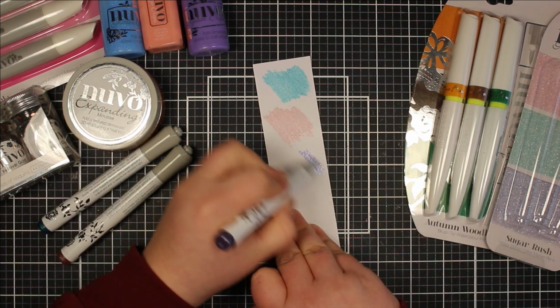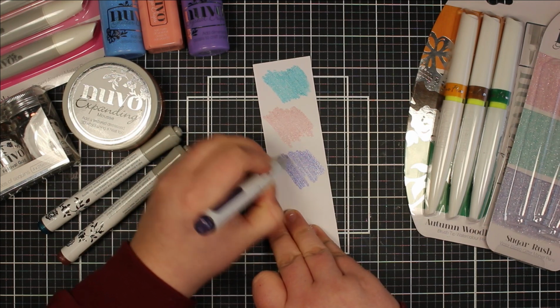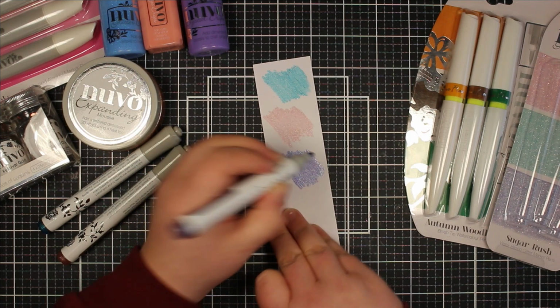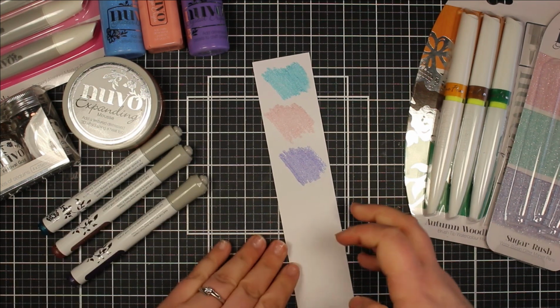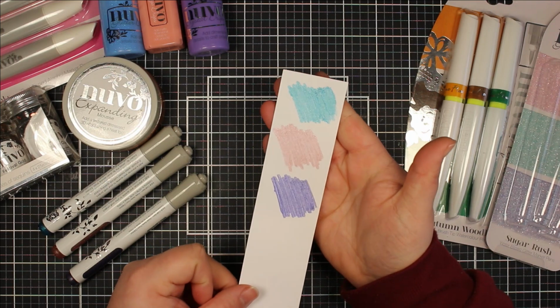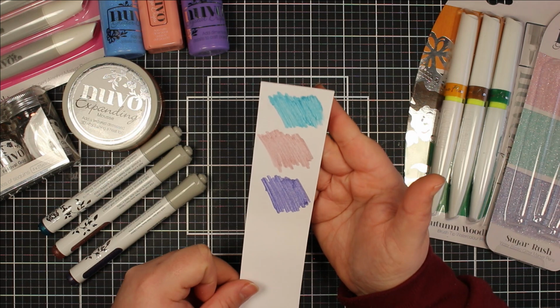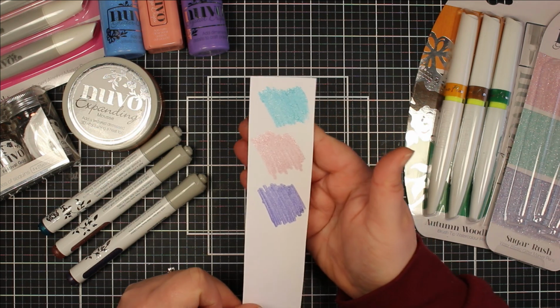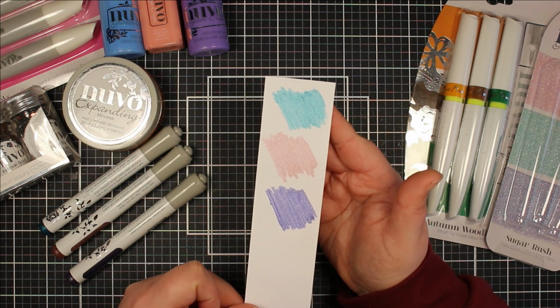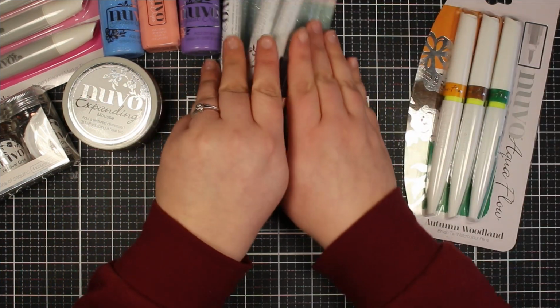I'm not sure that I would go down the route of collecting all of these, but they can certainly be integrated into my crafting supplies. And if I do find that I use them quite a bit, then that's good. You can see that shimmer in there. They are really beautiful, and again, I would probably use them more just for colouring in small die cuts and sentiments, things like that. So those are those pens.